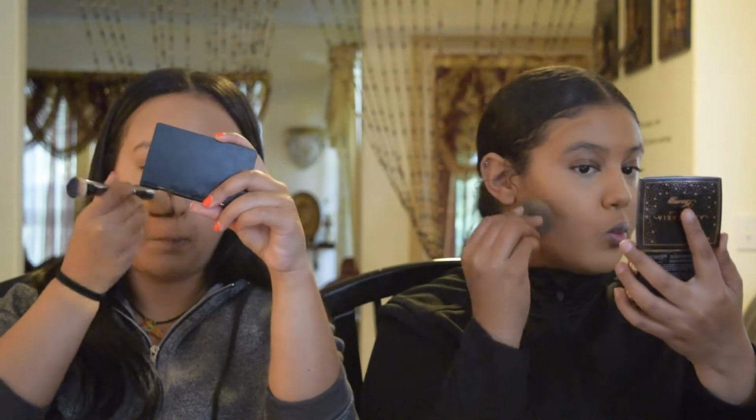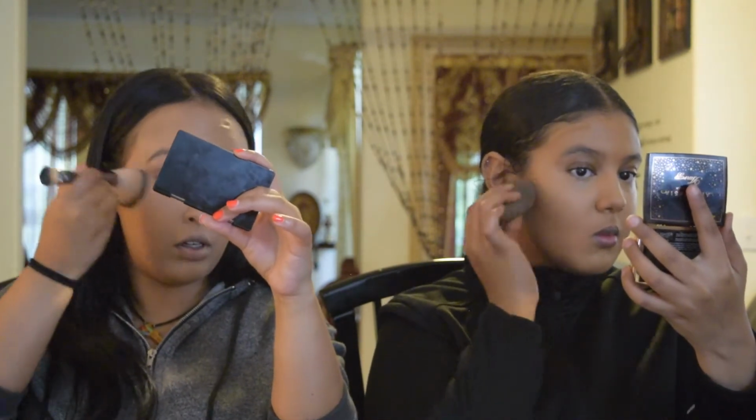Okay, so now I need to get a full coverage concealer for days like this. This area right here is super red and starting to break out. I'm going to contour my face, but not hella because I don't really care. So I'm going into setting my face now. I use the Maybelline loose powder, I think in neutral, to set my face all over. I don't bake, so I just take the powder and lightly go over my face.